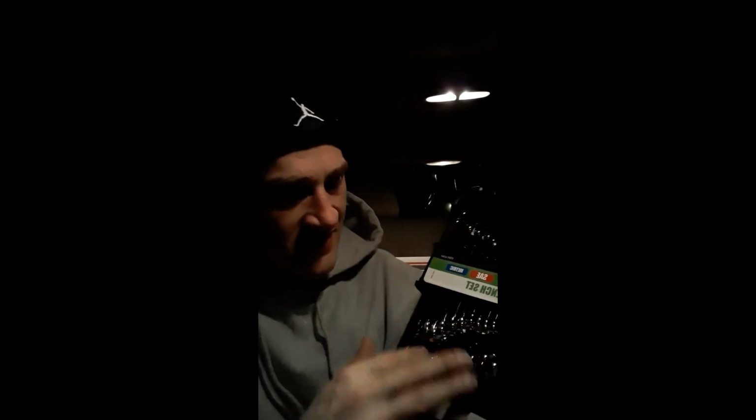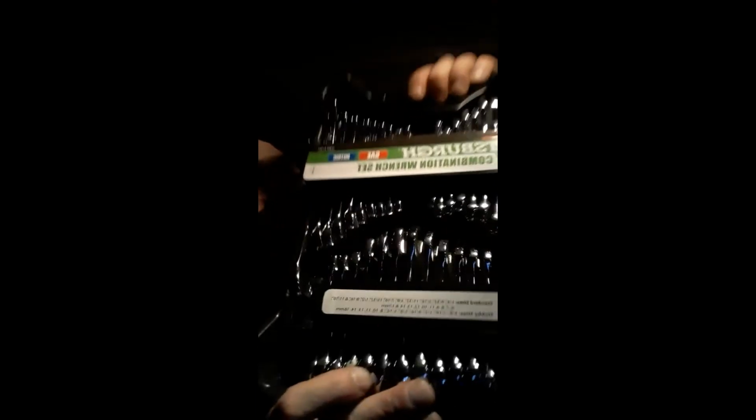Let's do these. I picked up wrenches. I know I'm going to need a set of wrenches. That's obvious. This is a 32-piece combination set. It's got the SAE and the metrics on it. It's got standard size wrenches, I guess, and then it's got stubby ones. It's relatively cheap. It'll get me by for what I need. I don't really do a lot of heavy-duty mechanic stuff, so this kind of stuff is alright. It saves me some money because I'm not making any money on YouTube yet.